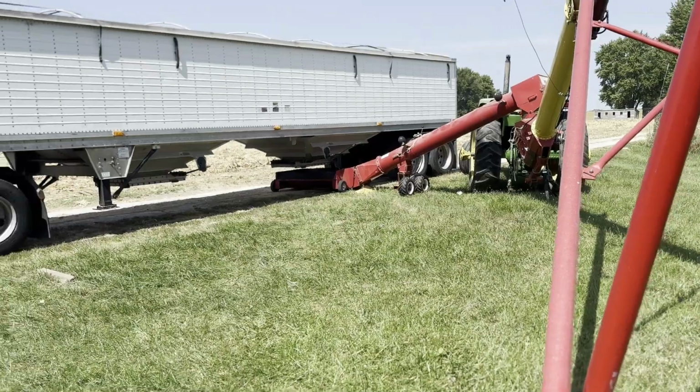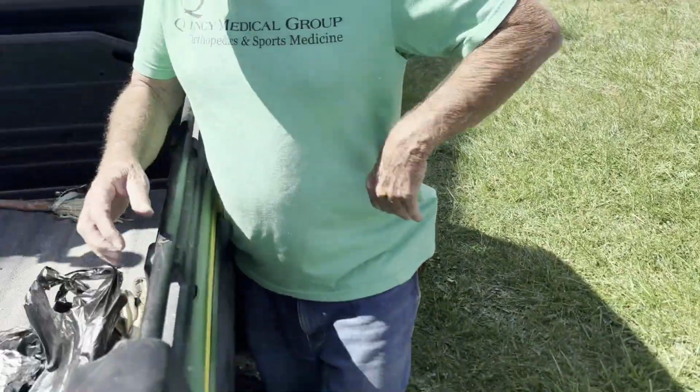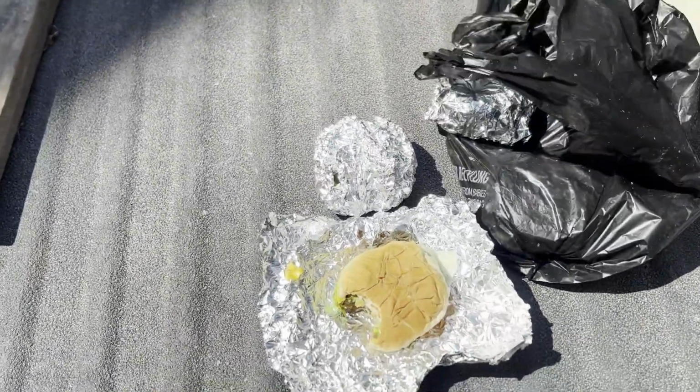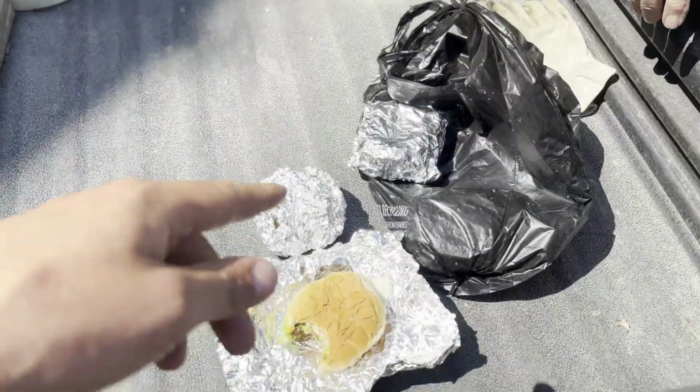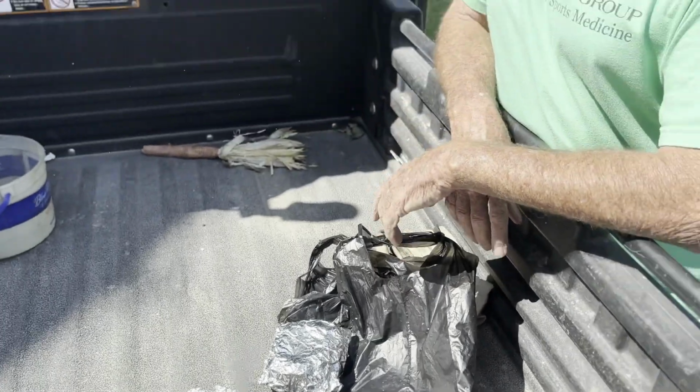Here we go, we're unloading at the bins again, and of course we showed up with some lunch, and that's me and Marvin's favorite time of the whole day, is lunchtime. Got us some cheeseburgers. But how's harvest going, Marvin? Really good. I'm just a gopher. I go for food, I go for anything, you know, and stuff, so doing really good.